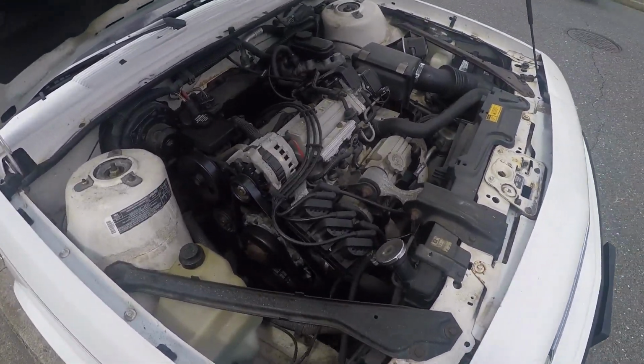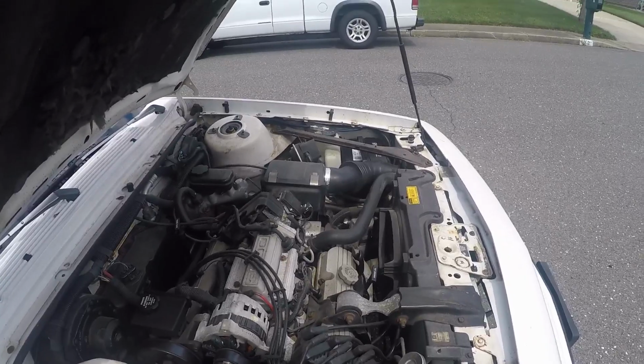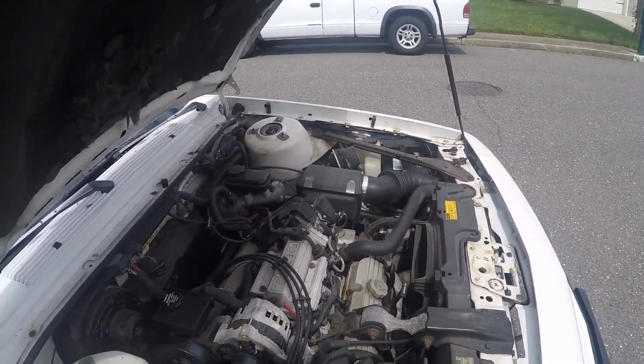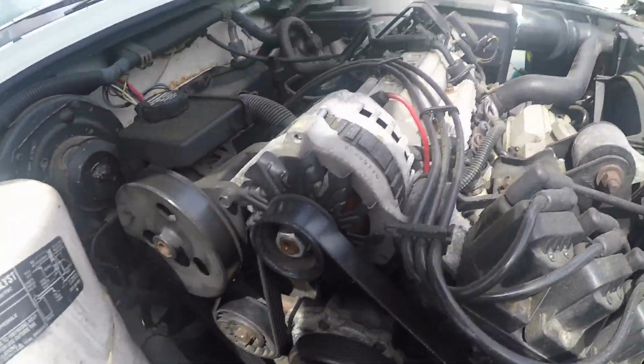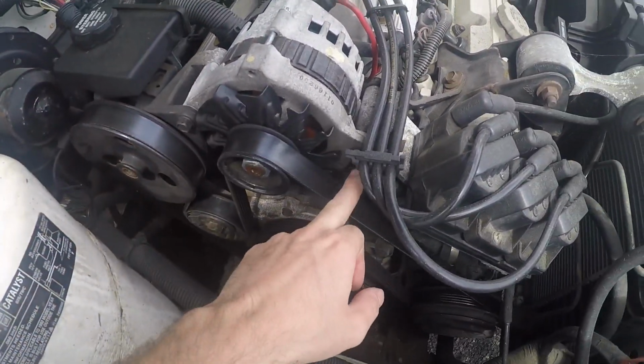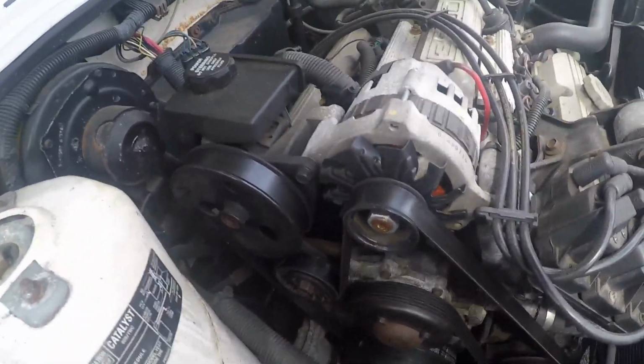But, so they can't really test it. And like I said, that's a brand new battery that's only been put on about a month ago, not even. So what I'm going to do is take the alternator out. It's not that hard. There's literally a bolt here and a bolt there. Going to have them test it.